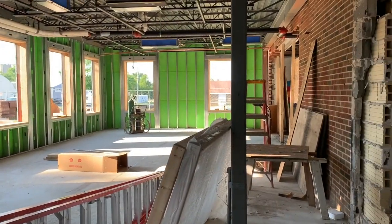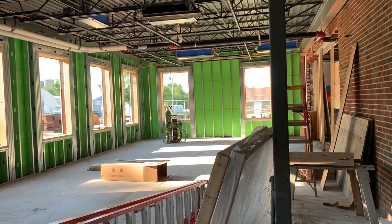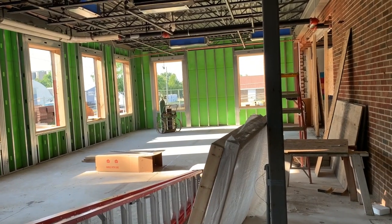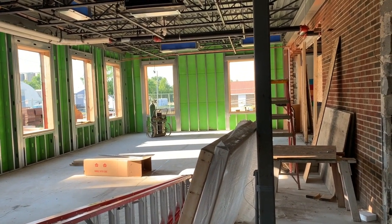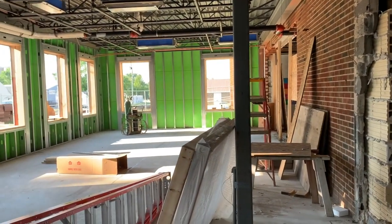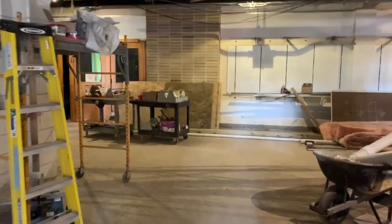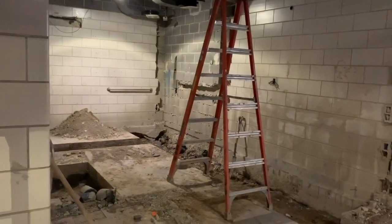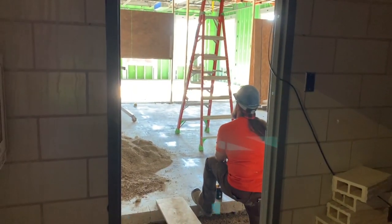To the right is going to be the high school office. You'll have the reception area right in front of us here. And in the back, we'll have the guidance counselor's office, the principal's office, conference room, file storage. And then back in the right corner will be the nurse's room. This will be the new men's restroom. This will be a back door entrance into the office area.